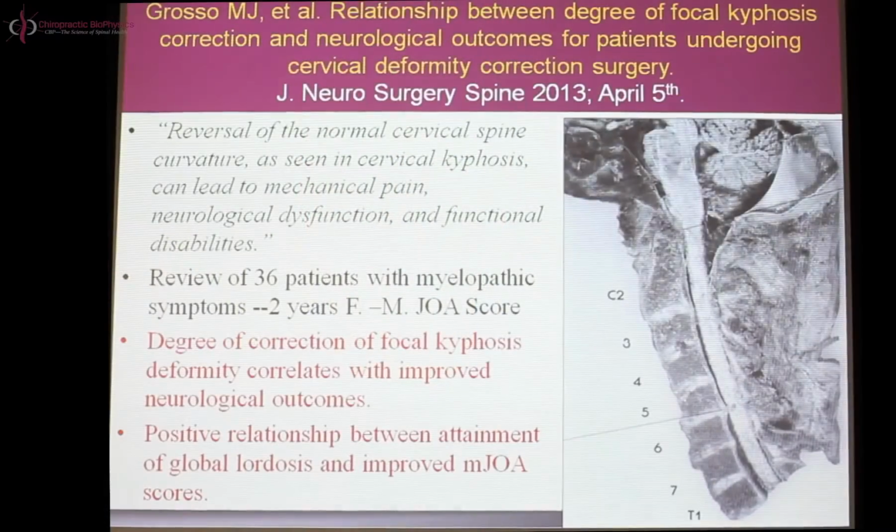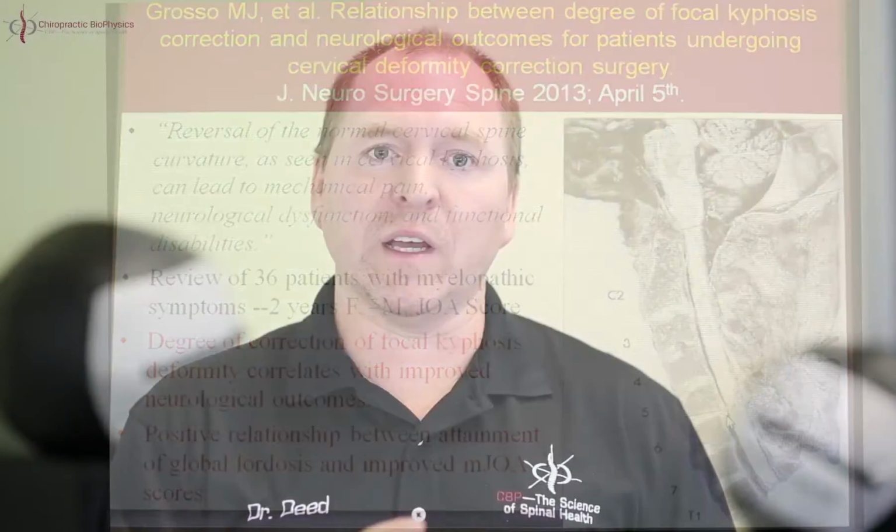Okay? You have to put this in perspective. Many, many people will suffer from this disorder. You don't realize the consequences until you're going through it. It may actually remain hidden until the late stages. Here's what the surgeons do. They go in there, they try to remove that disc, but you know what? If they don't correct the alignment of the spine, you end up with long-term problems. That's what this paper in 2013 identified.